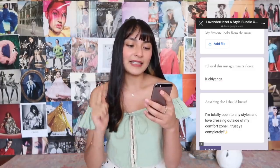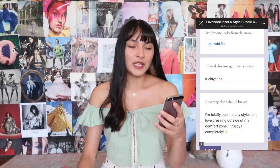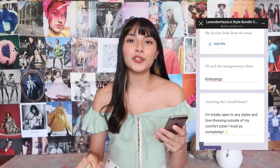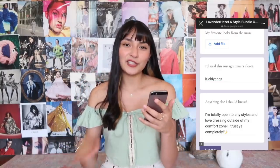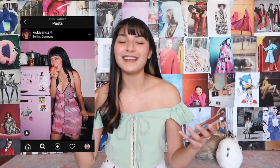The next thing says, I'd steal this Instagrammer's closet. I really like this question. I thought it was really fun, so just keep in mind that if you're gonna buy a bundle, have a few options of who you look to as far as style icons. I decided to go with Kiki Yang's just because her fashion style is so up there. Her color use, her makeup looks, totally an inspiration for me.